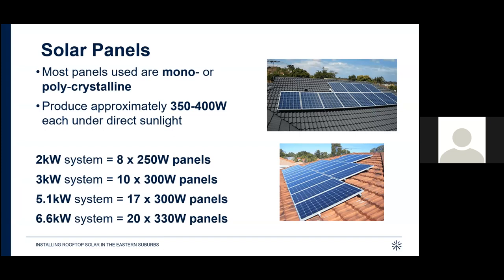Now, a few years ago, when I was installing panels, a typical solar panel was about a 250 watt panel. So just to give you an example, to install a small system, you might be putting eight 250 watt panels on your roof. So 250 watts times eight gives you 2000. That's a 2 kilowatt system. So the solar panels will generate 2 kilowatts when the sun's on them. If you wanted a bigger system, and this is what's been going on in the last few years and continuing to go on, the panels have gotten a little bigger, but also they're more efficient.